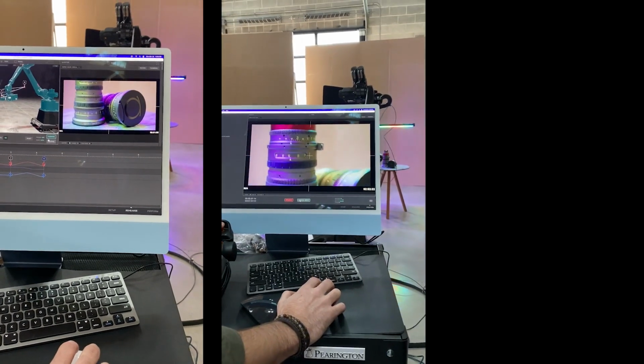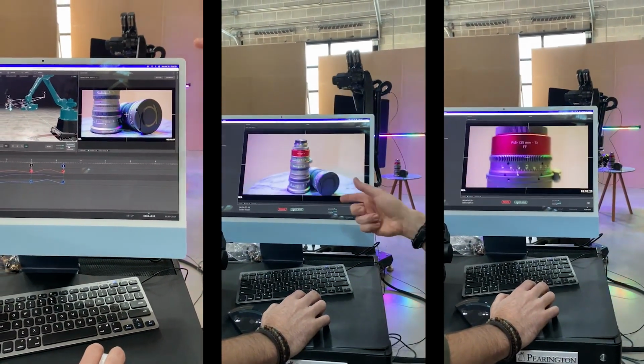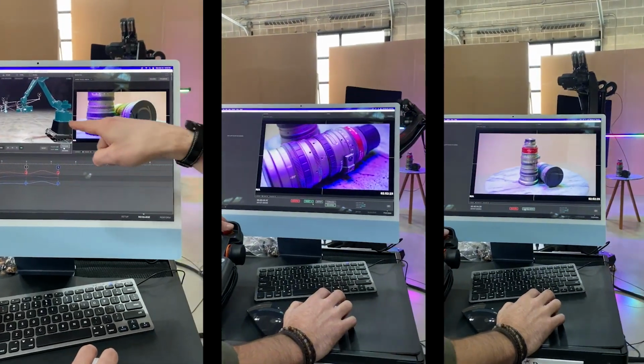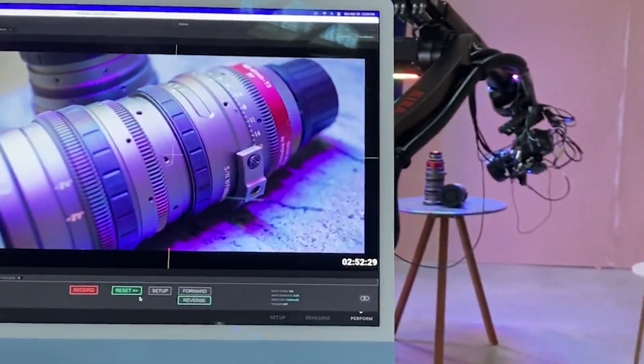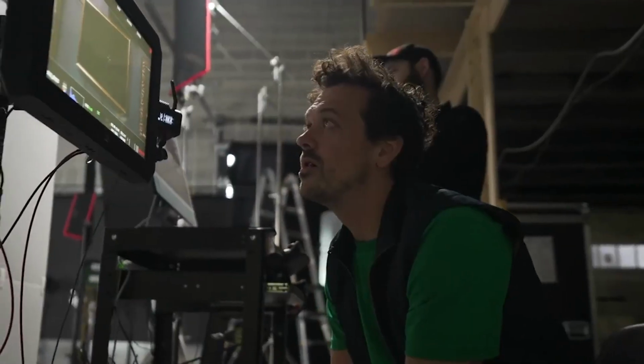One particular memory though that stands out is the first time we ran a trial with the Akira. We used a Tokina lens as a prop, and after setting up the move and hitting go, we did not hesitate to let the robot move quickly. When we saw the robot in action for the first time, myself and everyone else around watching were blown away. Even though I had watched countless videos of robots online, seeing it move in person was an incredible experience that left everyone that day amazed.